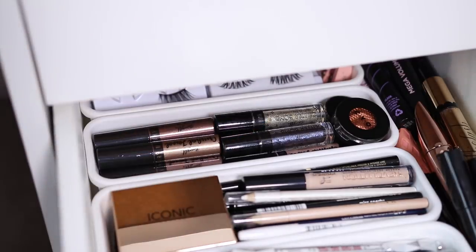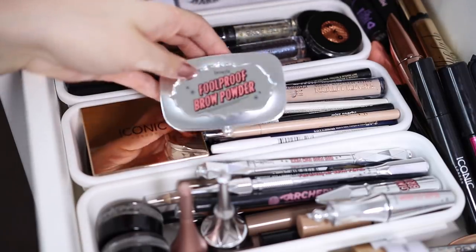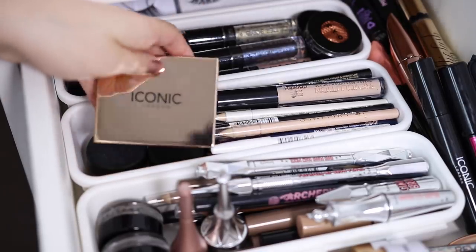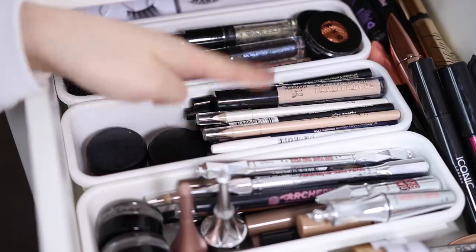So the products that I just moved were the Benefit Browvo Brow Powder and the Benefit Foolproof Powder. So they just sort of live on here. Oh yeah, there's also this as well. This is the Iconic Brow Cushion thingy. I've got a load of Kohl pencil liners, which I don't really use anymore.